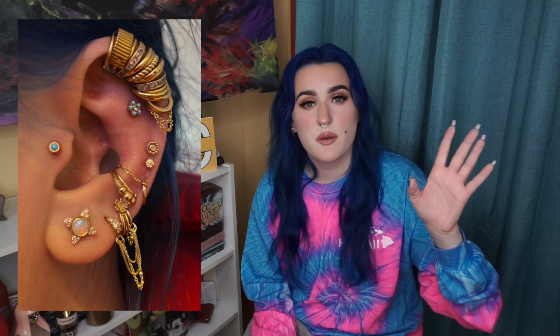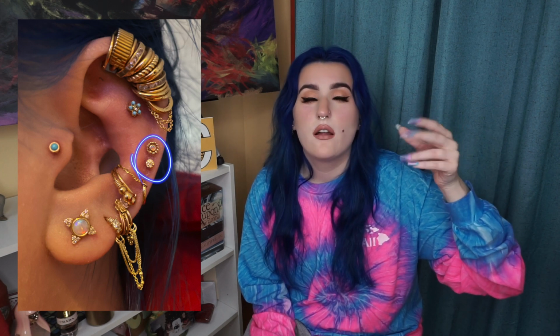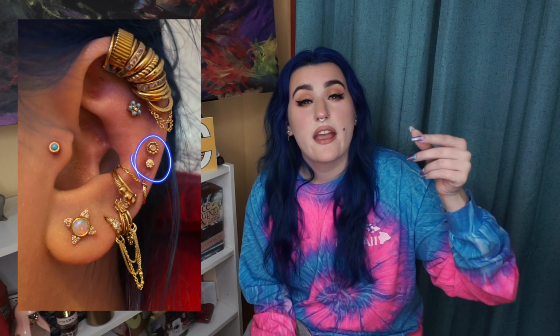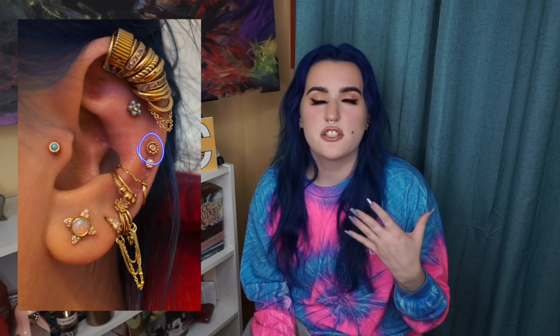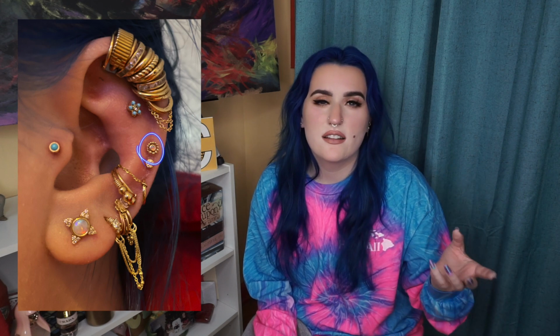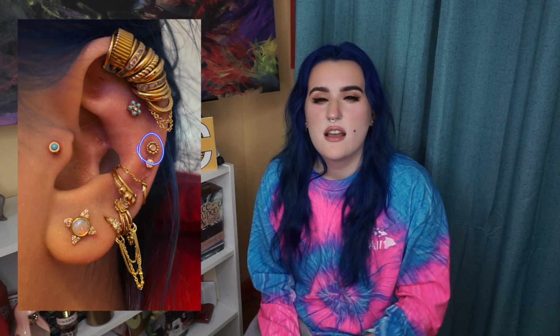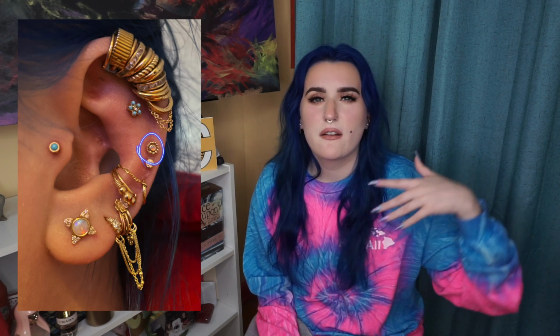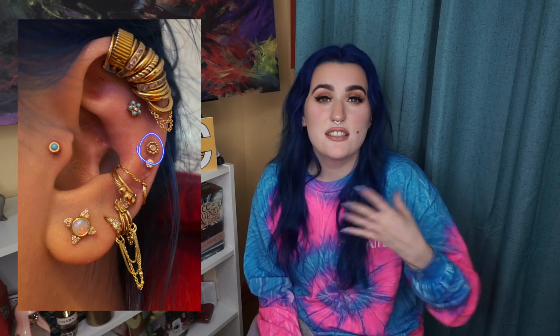Okay, the next one up is a little bit boring. Oh, I forgot to say these two are flatback labrettes, and they are threadless labrettes. But this one, it's a little bit boring because I just changed some of my jewelry around because I get bored a lot. So this is, once again, from BVLA, the bead swirl end, and I did move it from my right ear to my left ear. I'm sorry, I really should have thought ahead before I filmed this, but my jewelry is not at my home with me right now. It's at my boyfriend's house, so I couldn't change it for you, and I'm sorry about that. But this is just what's in my ear right now.